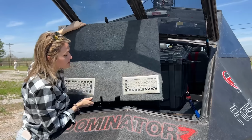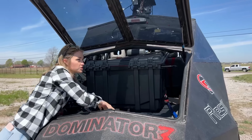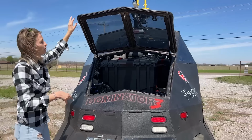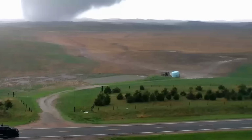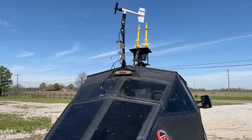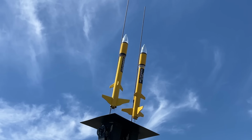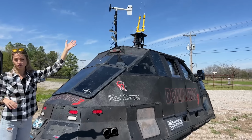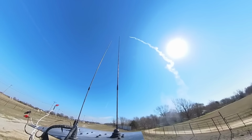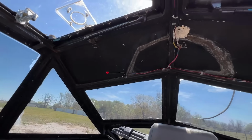And we have these compressors because there is airbag suspension, which allows the car to be lowered to be even closer to the ground, because this vehicle is driven straight into the storm. And on top, you'll see we have an anemometer, which measures the speed and direction of wind. Those two yellow rockets are shot up into the storm, and there are small sensors that are used for data measuring for tornadoes and all sorts of crazy stuff. But enough of the outside, let's go ahead and check out what's inside.